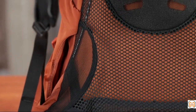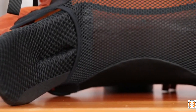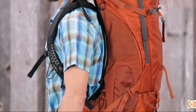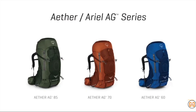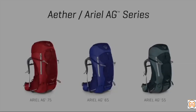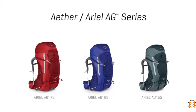They feature an incredibly customizable fit with an interchangeable harness and hip belt that's custom moldable. They also feature anti-gravity technology, which hugs your body and makes it feel like you're carrying less weight than you actually are. And the top lid converts to a day pack you'll actually want to use for short day hikes or even a summit bid from base camp. The Aether AG comes in an 85, 70, and 60 liter version, and the Aerial AG comes in a 75, 65, and 55 liter version.